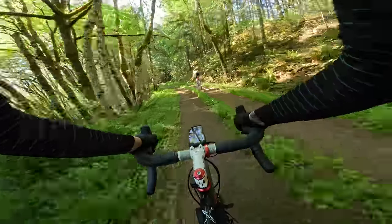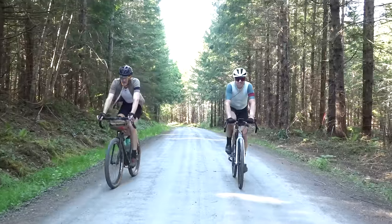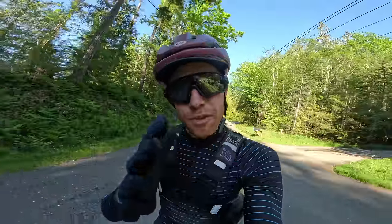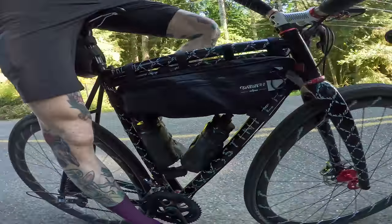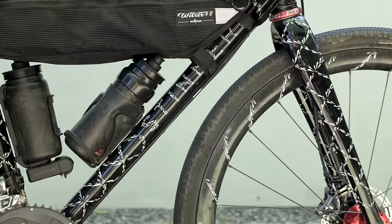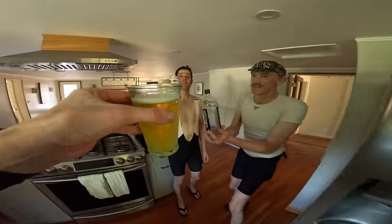And then there was this. Oh yeah, we're gonna do an overnight in Quilcene. The bags I used for this trip, they're Miss Grape Villier collaboration bags. I went with the frame bag and the saddle bag. Some essentials, they work great. And they match the bike. Very happy. Scene change. Cheers.